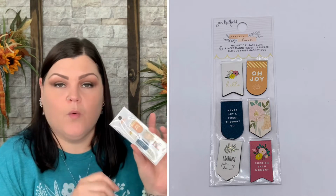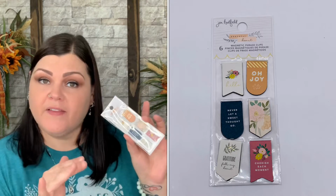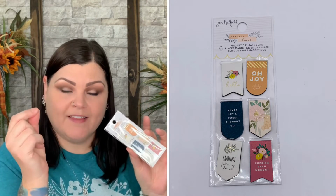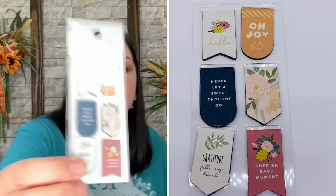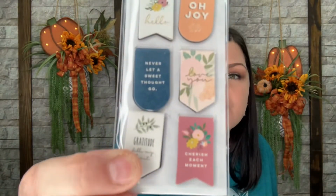This is a 6-piece magnetic phrase clips. So if you're reading a book or you have a puzzle book or something, you can put this little magnetic thing on the top to dog ear the page, like mark the page. One says hello, one says oh joy, never let a sweet thought go. Gratitude fills my heart, cherish each moment, and then love you. But that is so, so cute. I will definitely use these things.